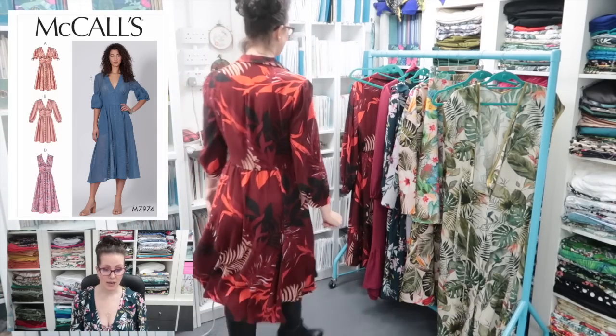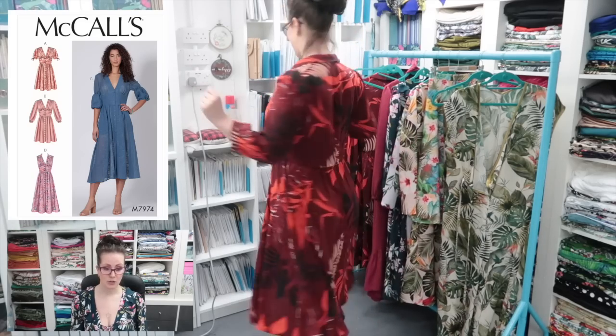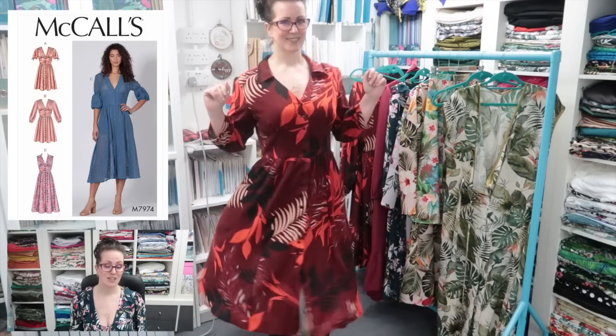Next up we have my comparison dress experiment. So this is the 7974, made in the size that the envelope tells me that I should make. And whilst it's not a bad dress, it doesn't look too bad, it's also not a great looking dress on me. I've done an entire video about this which I've still got to edit, so it's going to be interesting to see how that one comes out.